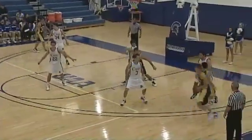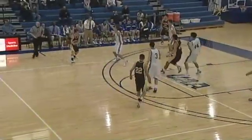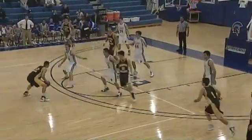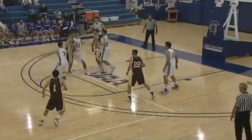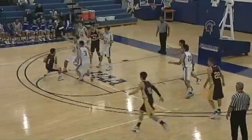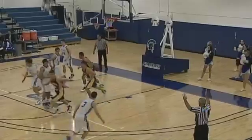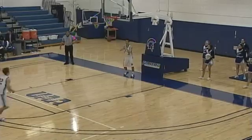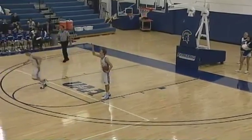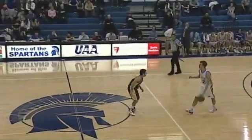Triana with it. Outside weave with Branchick. Swing it left side to Meter. Back to Branchick at top of the key. Voyers, left wing in front of the Case bench. 15 to shoot. Kicks it out. Triana. Meter, 3 in the air, good. Zane Meter with his first basket. It's a 3. And Case is up 9, 34-25. 25 seconds to play, and play for that final shot.